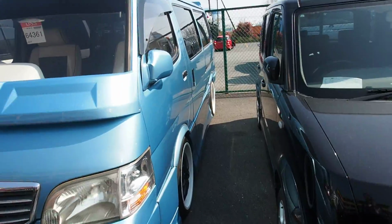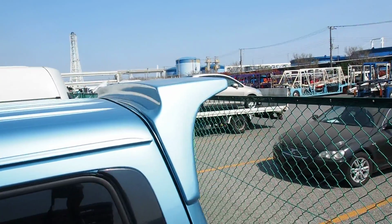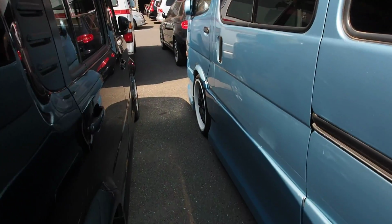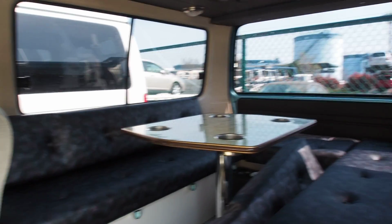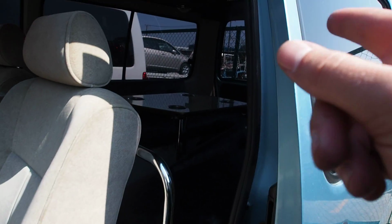Okay, so this one here is a High ace and super modified. Rear wing, custom paint, custom taillights, exhaust, giant wheels, and inside has a hangout place. Table and seats, and full custom roof. Now, unfortunately, they didn't make the roof tall enough so that when you're sitting down here, your head hits the top. And then it does turn into a bed too if you want.